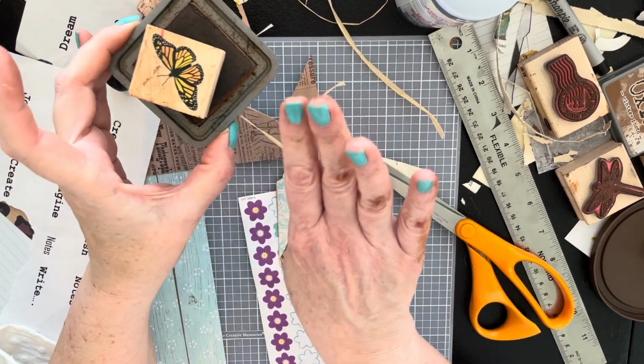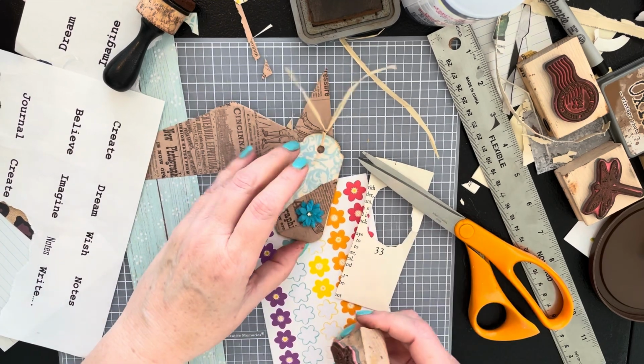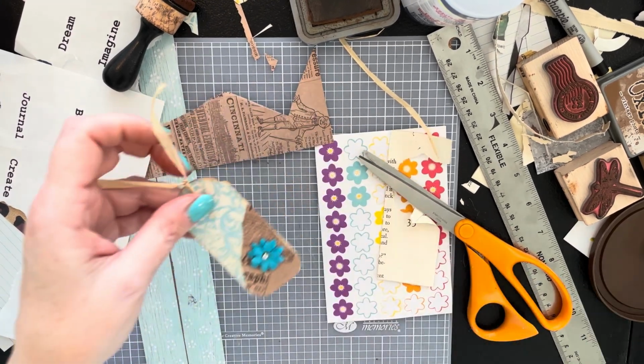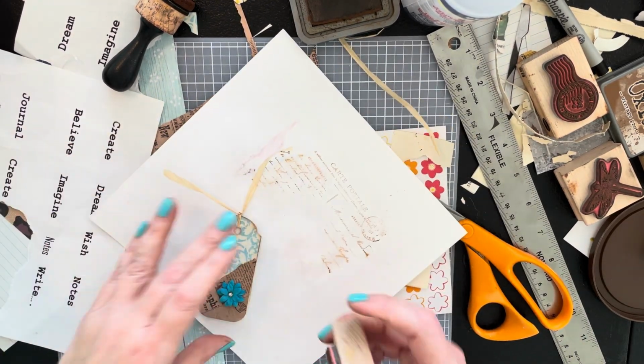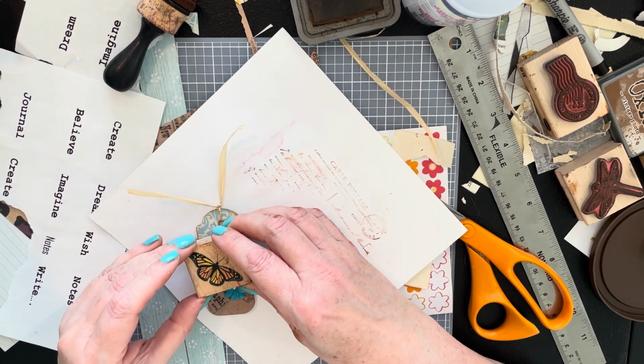Oh my gosh, that's from digging around in the stamp thing. Okay, let's get something down here because it could get ugly. Okay, which way should he go? I think he should go this way. Stamp.